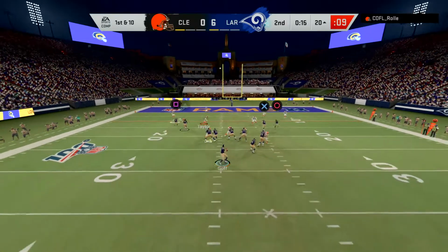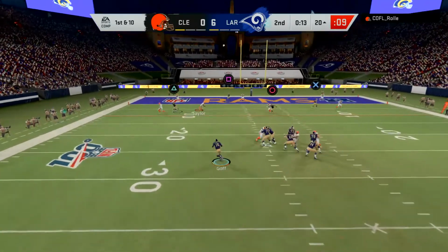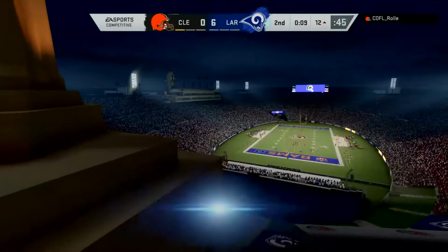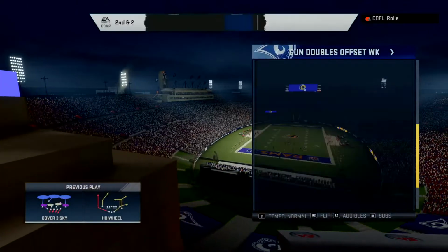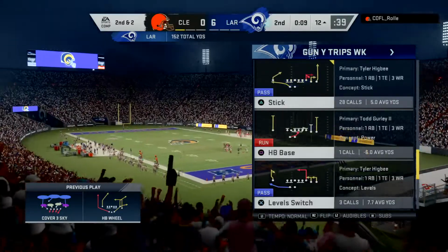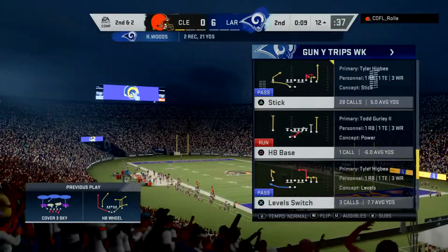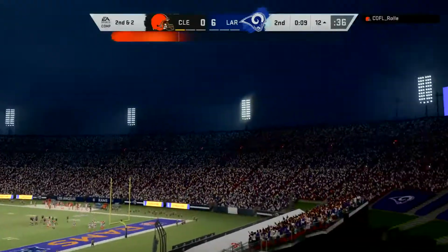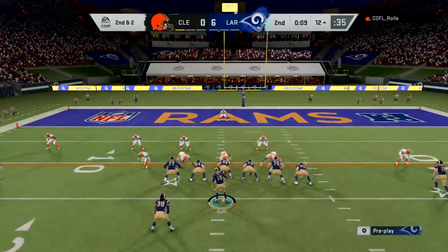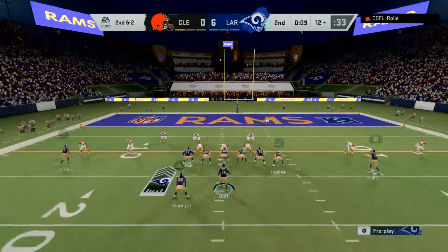From the red zone now, Goff. And he's got the hook up here. It's Woods. Now a signal and a timeout call as it comes with 9 seconds to go in this first half of play. Facing a 2nd and 2 after that last catch, good for 8 yards.